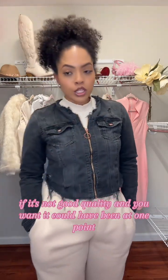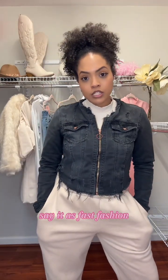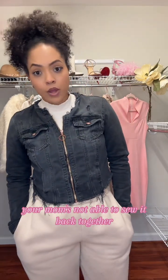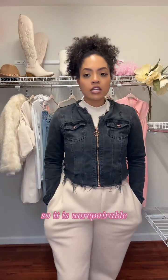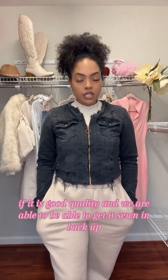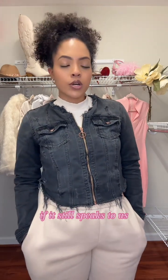If it's not good quality, and it could have been at one point, say it is fast fashion, you wash it a couple times and it is faded, it is coming apart and you are not able to sew it back together, your mom is not able to sew it back together, you're not able to take it to a seamstress and sew it back together, so that is unrepairable. It's time to let it go. Why do we still have it in our closet? If it is still quality and we are able to get it seamed back up, get it altered, get it repaired, then let's keep it in our closet if it still speaks to us.